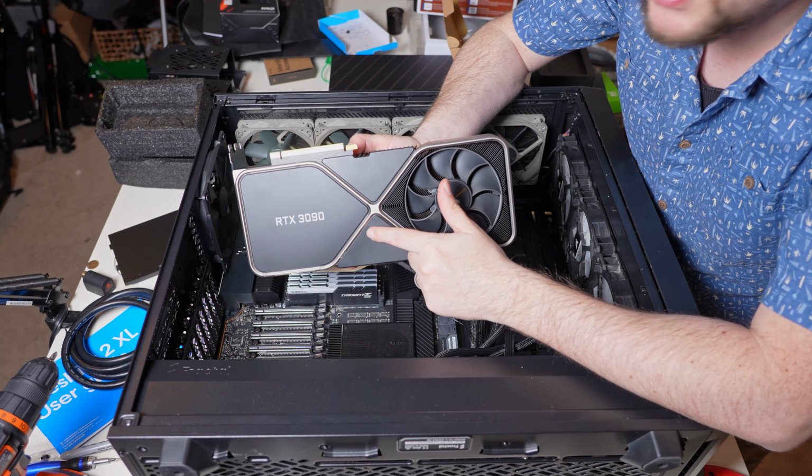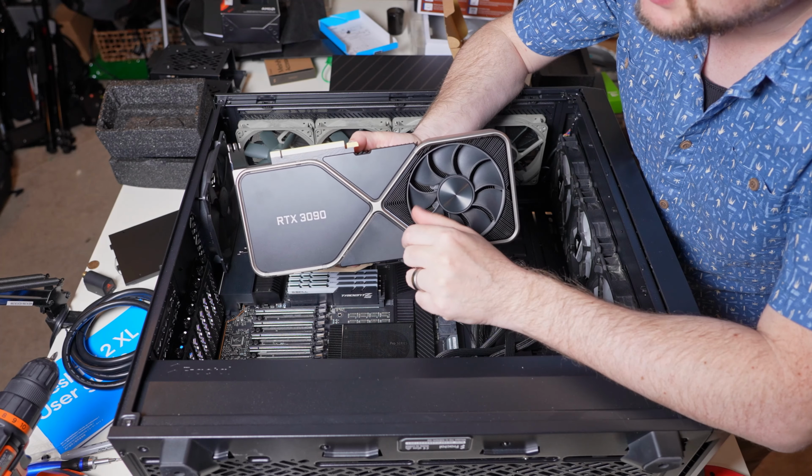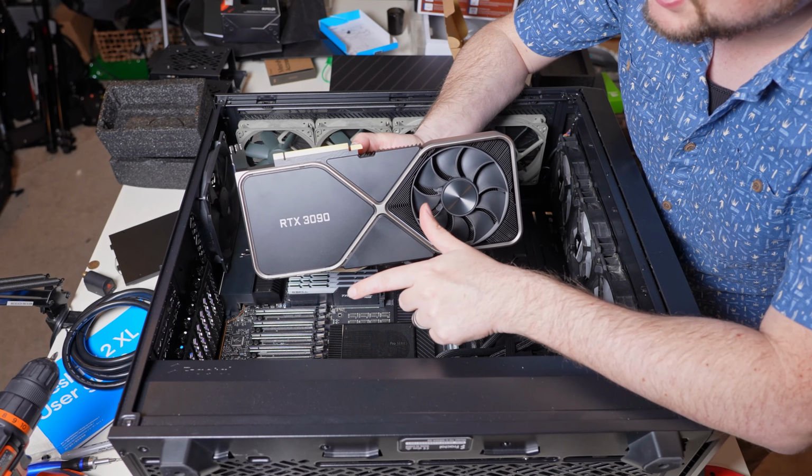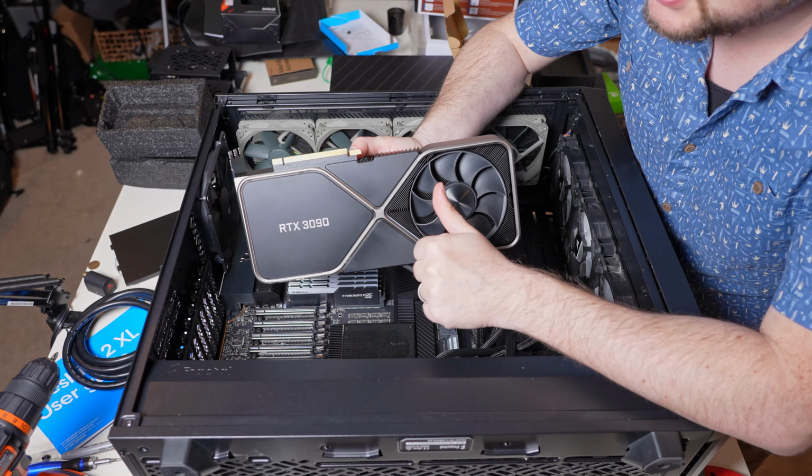I'm just going to start off with one 3090 just to make sure it boots. And then once it boots and we get proper everything, I'm going to go through and add the second card. So for right now, I'm just going to add the one RTX 3090 and then I'll add the second one once it boots.